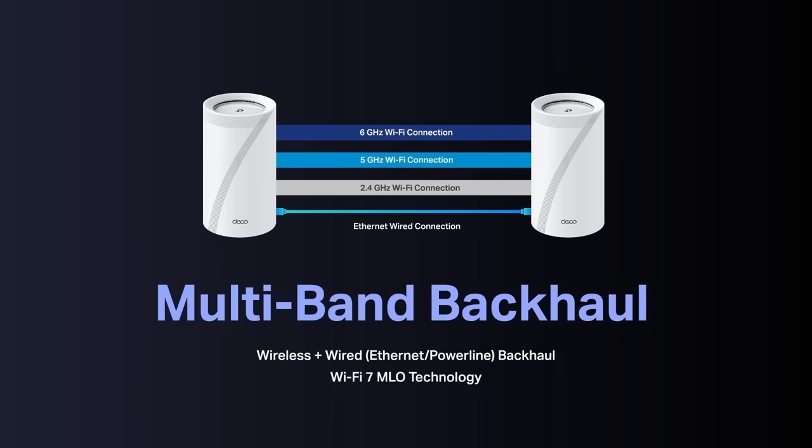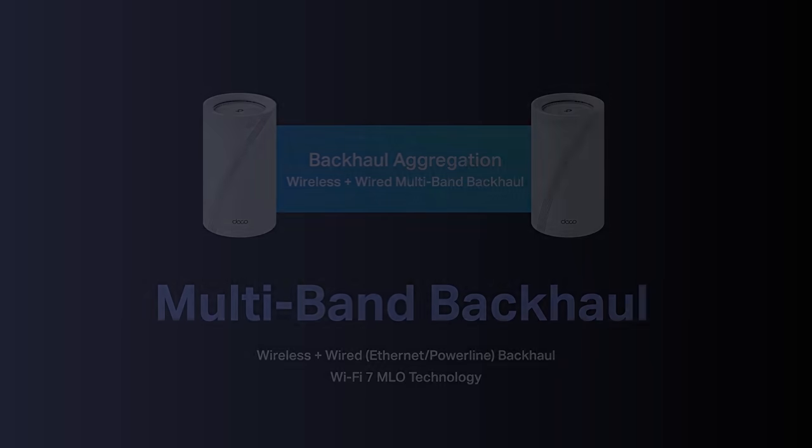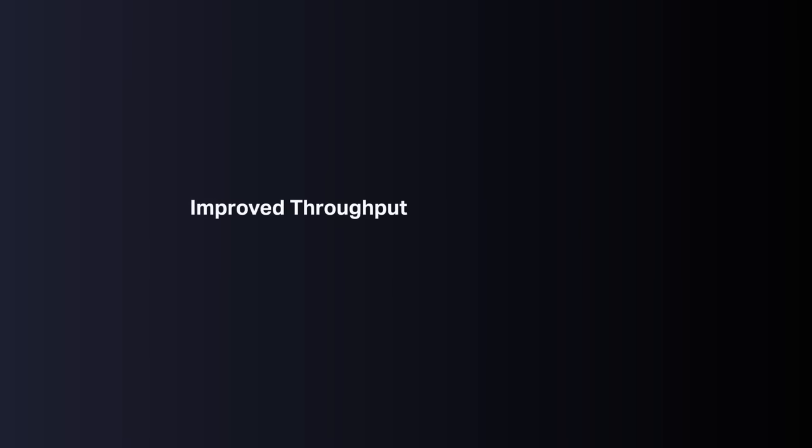With the latest Wi-Fi 7 MLO technology, backhaul aggregation processing is transferred from the application layer to the bottom circuit layer, reducing the processing time and increasing the aggregation flow rate. This way, it greatly improves overall throughput and reduces latency, delivering broader coverage with more stable and reliable connections.